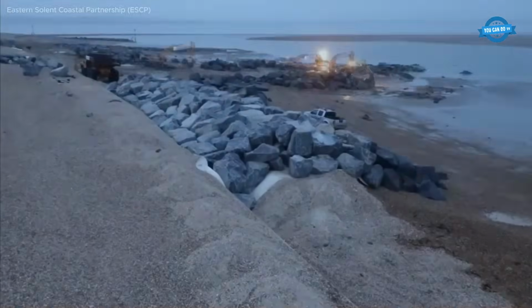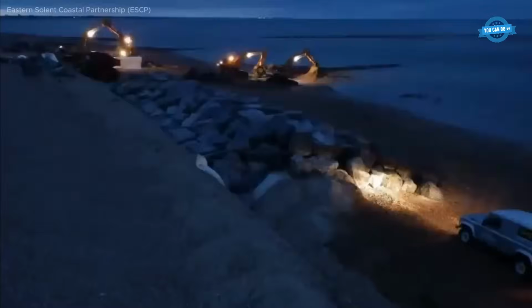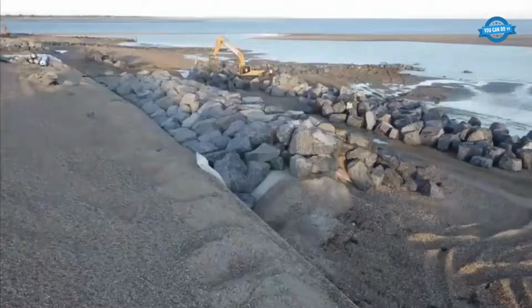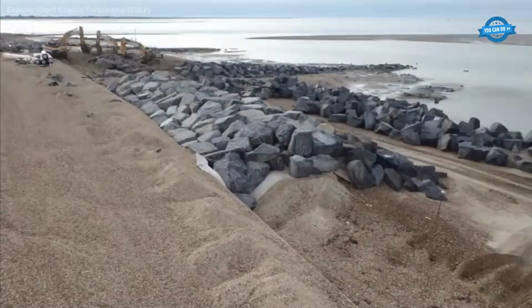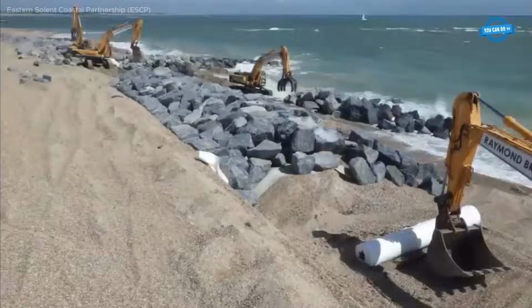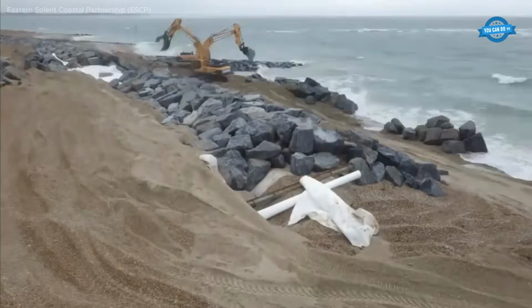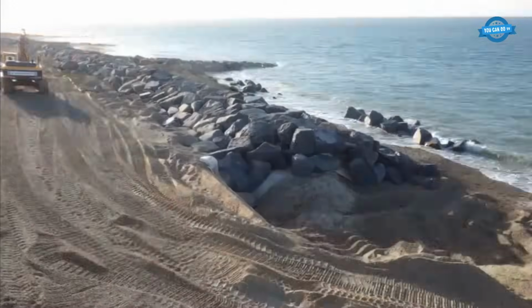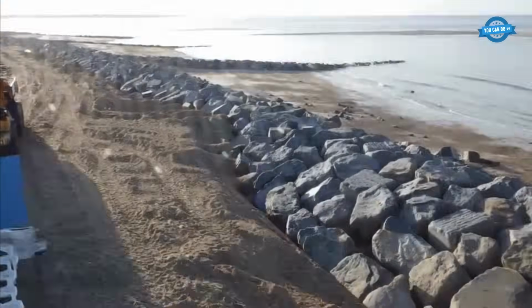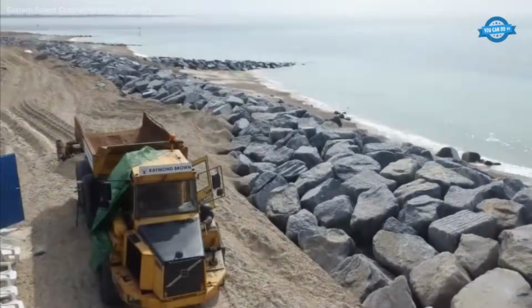The scheme was constructed along a vulnerable stretch of coastline, with views captured from both the eastern and western ends of the site. Key phases of the work included excavation and profiling of the shoreline, installation of geotextile underlayers for stability, and the careful placement of thousands of tons of imported rock. The revetment was designed to withstand extreme tidal conditions, providing long-term resilience for the community.